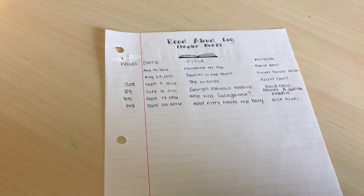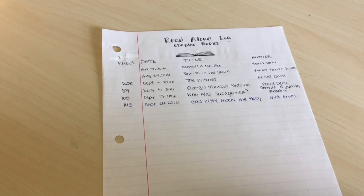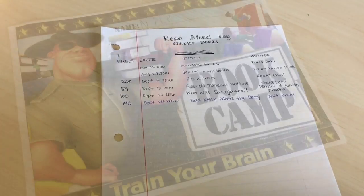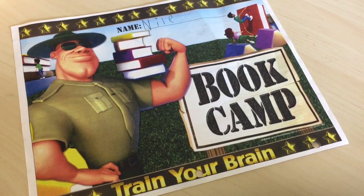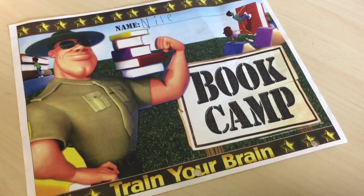My 2-year-old sometimes listens, but she's 2, so she's kind of in and out of the stories. And then this will just be a log that I can look back and see what books we've read over the school year.